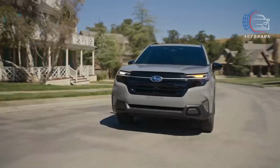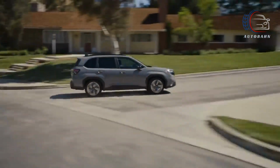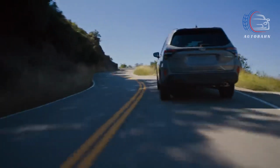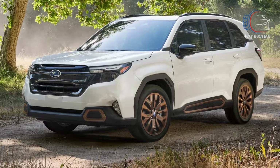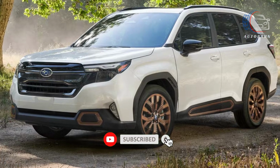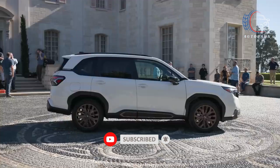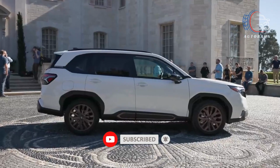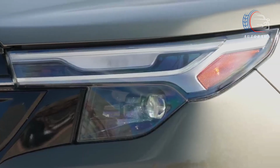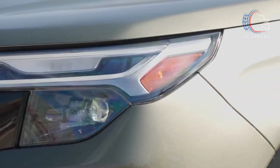Similar to the previous generation Forester, the base model has a dual 7.0-inch display that supports both Android Auto and Apple CarPlay. Subaru's EyeSight suite of camera-based driver aid technologies is standard on all models. Typical automated emergency braking. Normal lane departure alert with assistance for lane keeping. Adaptive cruise control standard.